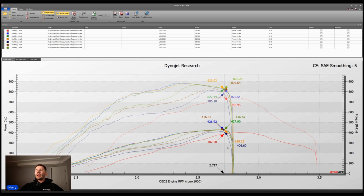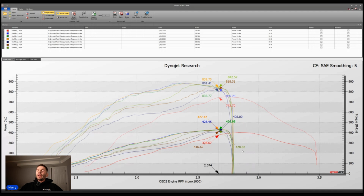So really I pulled 428 in this section in a stock emissions truck that has 200,000 miles on it. And all I did was change some of the piping. So what that tells me is the truck and the DPF are fine.